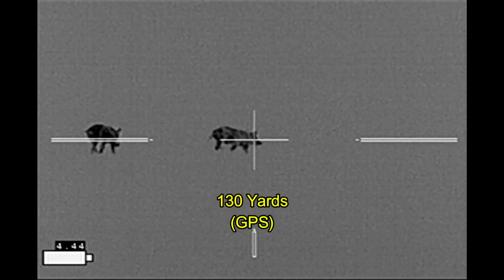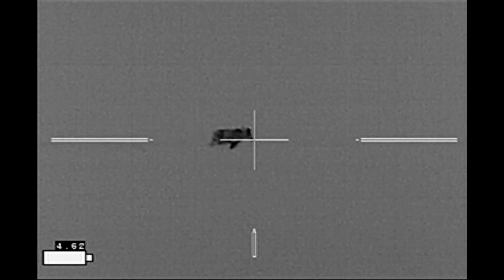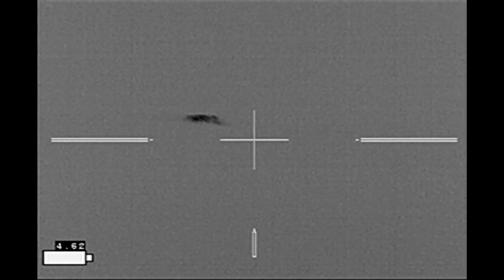Alright, here we go. Three shots, three hits, and both boars are down.